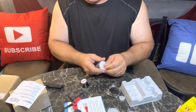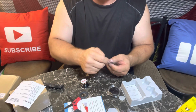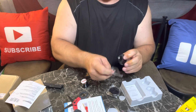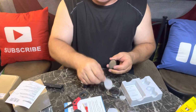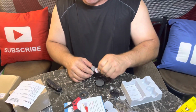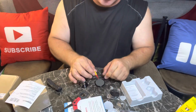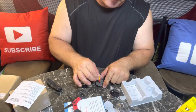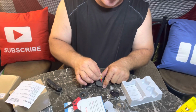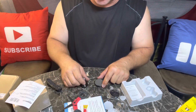Like I said, this is self-explanatory, super simple, but I might as well do it, right? We're already here. We already got this process started. I just think it's the easiest way to mount your phones when you're doing videos, and they're super handy that you can put them in your pocket.